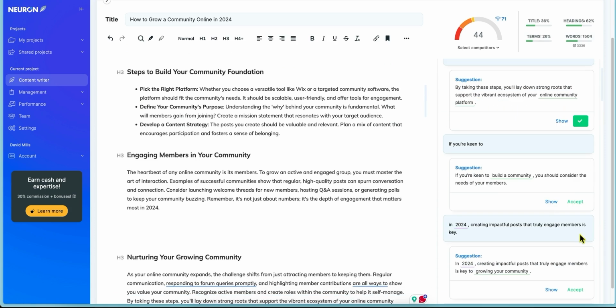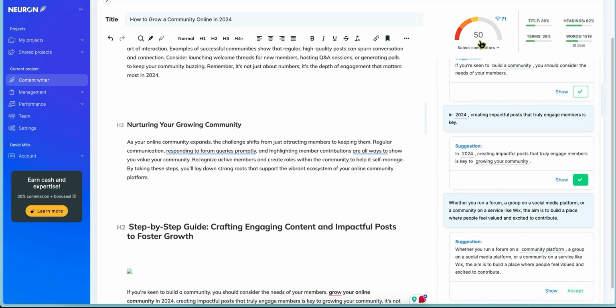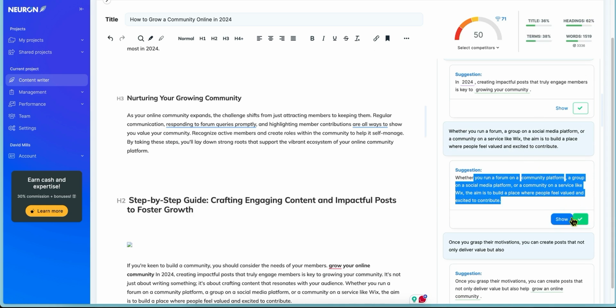Once we go and accept these into our content right here, you're going to see that this score is now a 50, right? It was a 44 and now it's a 50. As we keep going down, we're basically just changing sentences and naturally adding in keywords. This is actually a brilliant way to use the tool. And this is a very new feature. This was not available even months ago.